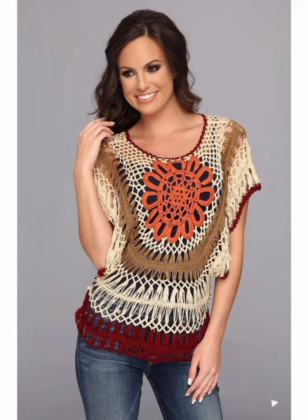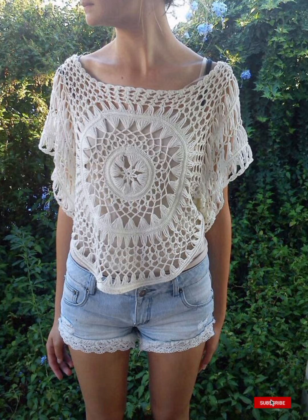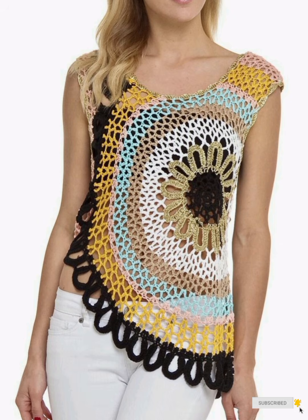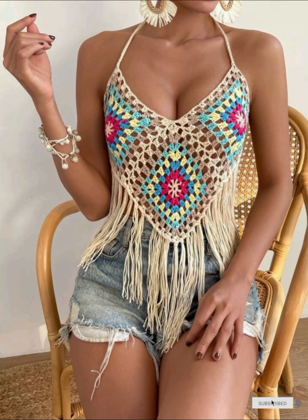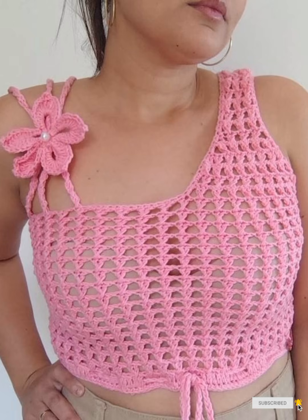Welcome to a beautiful journey into the world of crochet fashion, where creativity meets elegance and every stitch tells a story. In today's collection, we're exploring some of the most stunning and attractive crochet blouse designs that are perfect for adding a touch of charm and uniqueness to your wardrobe. Whether you love classic styles or modern trends, these designs will definitely inspire your next outfit or project.